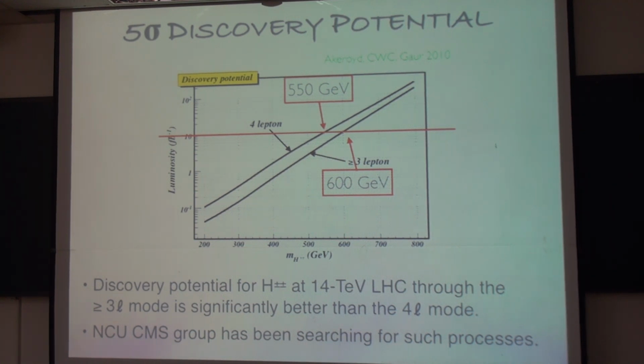Andrew Akeroyd, Naveen Gore and I studied this model in 2010, and we studied the discovery reach using different final states. Suppose we require four-lepton final states, two pairs of like-sign leptons. Then with a luminosity of 10 inverse femtobarns at the 14 TeV machine, one should be able to reach up to 550 GeV for the mass of the doubly charged Higgs boson. And if you only require three leptons, you can push it a little higher, to 600 GeV.